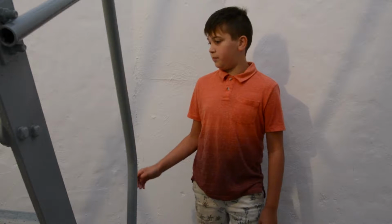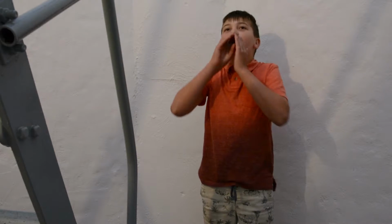Here we are inside the lighthouse at the base. Also, it is very echoey in here. Echo! Oh! Yeah, it's neat in here, isn't it? When you talk, all of your voices echo. It's neat. I love it in here.